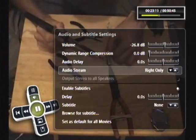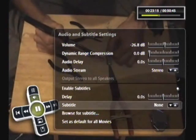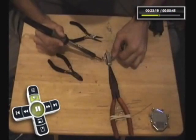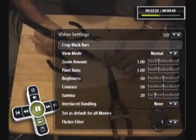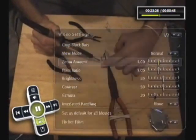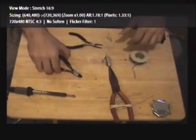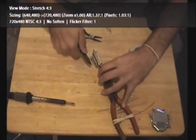And there's a bunch of cool stuff you can do. If you have different audio streams like an MKV file, like anime, you can actually change the audio or your subtitles. If you have embedded or separate subtitles, you can use those too. You can create bookmarks. You can even change a lot of the stuff in here. Like the color, you can change your zoom mode. If you have a 16:9 TV, you can change it right there by pressing Y.